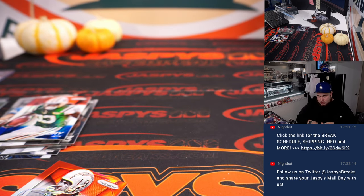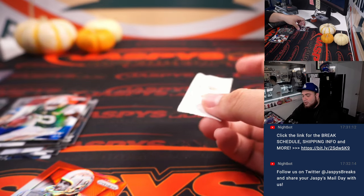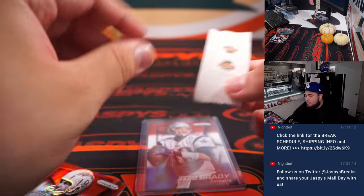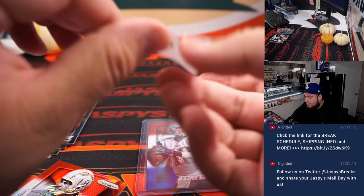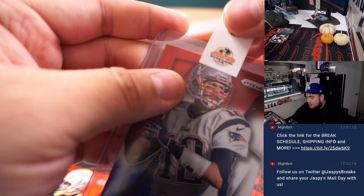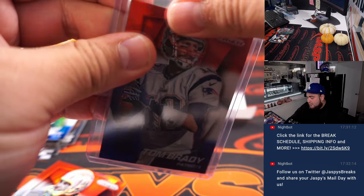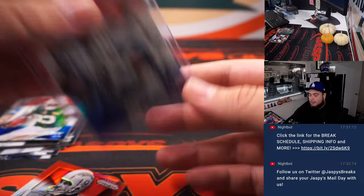So I'll just kind of debut it here, but we bought these little Jaspy stickers. So basically for a bigger hit, or let's just say something that's a little loose. So for instance, let's say this Tom Brady, right, Chad? Just to show you a little example. That Tom Brady probably sells pretty well, to be honest. We'll just throw it here. Throw a little Jaspy on top. Boom. And there you go.